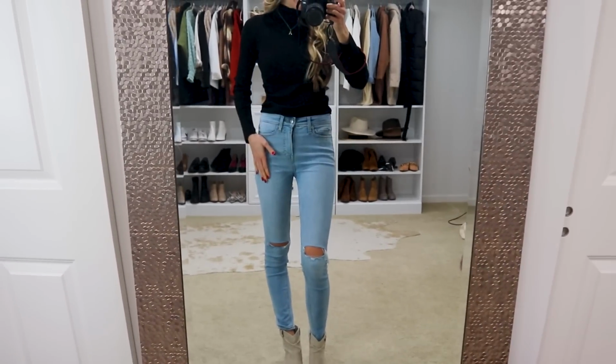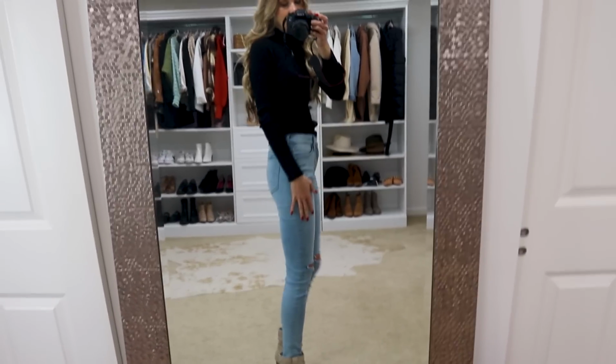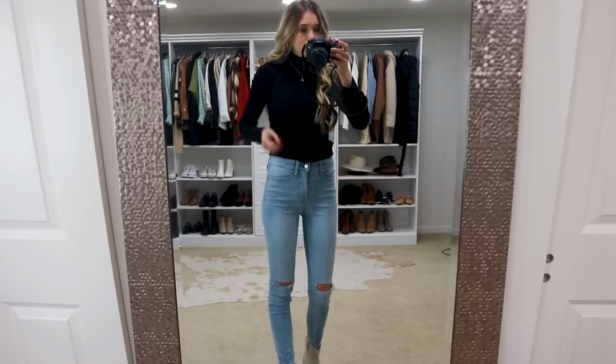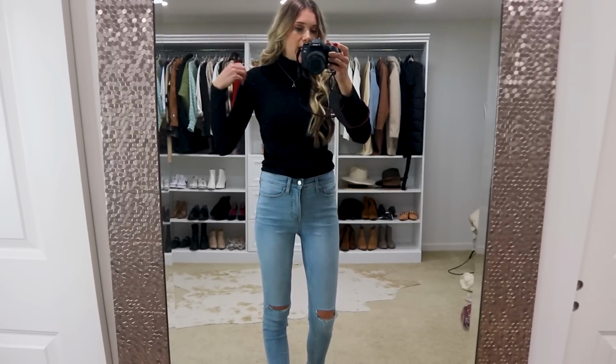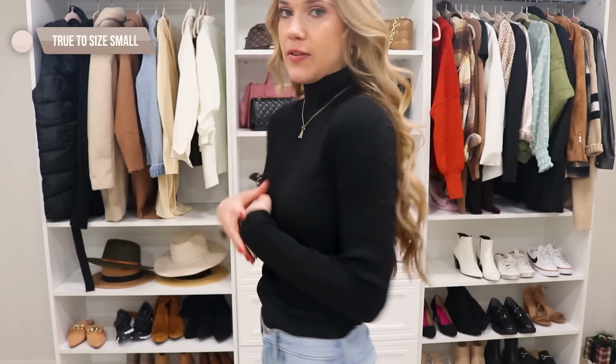These are my other favorite jeans from Walmart that I literally wear all the time. They're my absolute favorite. Like oftentimes I'll choose these over higher end brands. And then I have it paired with a black turtleneck and some little booties. If you're looking for just a really nice basic turtleneck, this one's currently on deal for $13. I love kind of the diagonal stitching that's on this. I did go ahead and go with my true to size small, and it fits amazing.